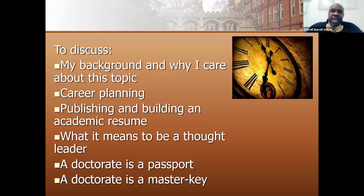We're going to talk about career planning. We're going to talk about publishing and what it means to be a thought leader. And we're going to talk a little bit about a doctorate as a passport and a doctorate as a master key. One of the things I explain to people is, if you're just getting a doctorate and hanging it on the wall and you're not engaged in any research or scholarship, then you're really limiting what you can do with it. My doctorate has been a passport for me.